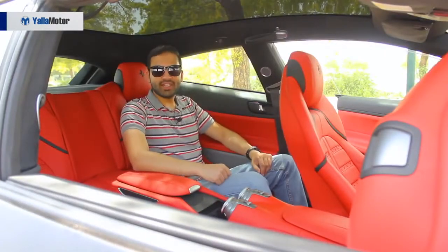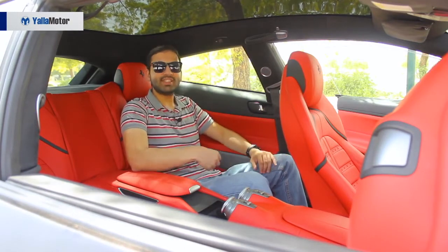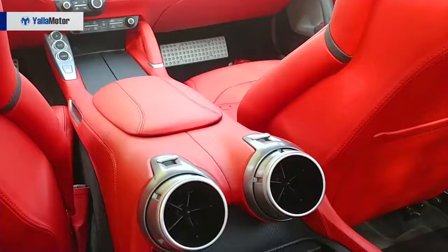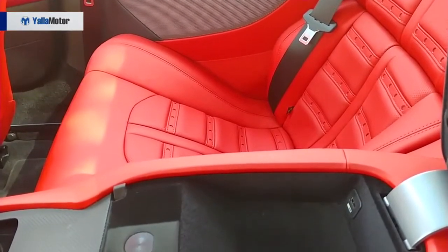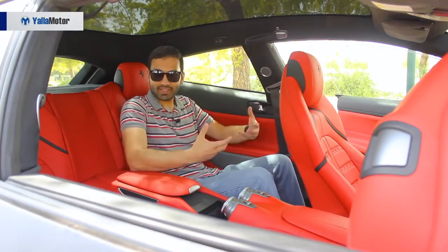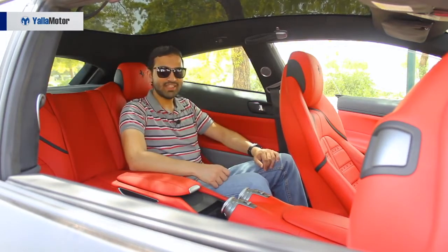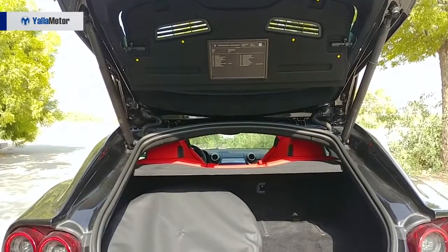But keeping all of that aside, the most impressive thing about the GTC4 Lusso is the space that it offers in the back. Far from utilitarian, there's plenty of headroom and legroom, rear AC vents, and USB charging ports inside the central armrest. In fact, not only does this practical Ferrari offer plenty of passenger room, but a whole load of cargo room too. With boot space measuring in at 450 liters, that's enough to fit a suitcase or two if you get rid of the spare wheel.